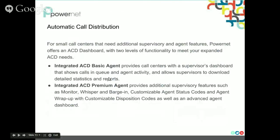This is used more or less for call centers. It's integrated ACD that we have on our switch. It's for small call centers that need some additional features. So we'll give you the ACD dashboard with 2 levels of functionality. We have the basic and the premium. The basic provides the call centers with a supervisor's dashboard that shows calls in queue, agent activity, and allows supervisors to download detailed statistics and reports.